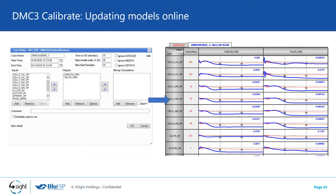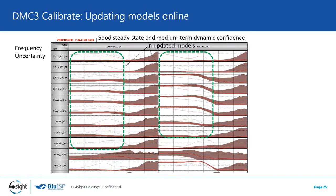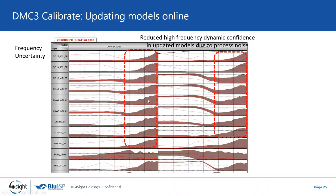But once again, rather than looking at it qualitatively, we can go to the frequency uncertainty plot for each of these models. And we can see here for most of the manipulated variable to output models, we have good certainty of the models in the steady state to middle frequency region, which is where we would expect most of the process disturbances and limit changes to occur. But then in the high frequency region, you can see we have relatively high model uncertainty, and this is due to the noise that's introduced in the simulator.